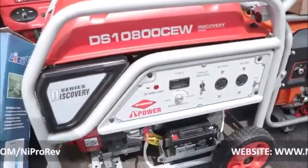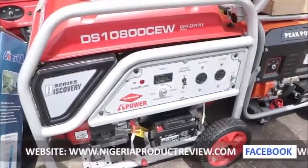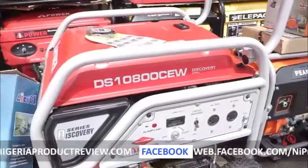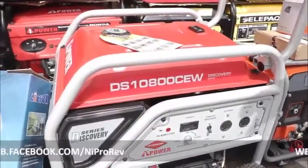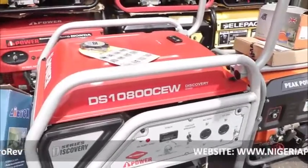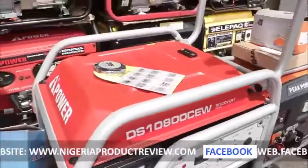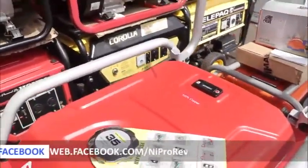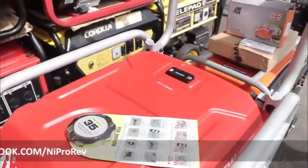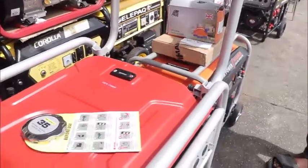If the gen is high, it will show you. You will know. But if it's analog, you won't know. For this one, I will show you. Even somebody who doesn't go to school, you will see where they write 220 digital. You will see 220. But analog will confuse you. You will not even know when the power is too high and when it's too low. With this latest brand, you will know when the power is too high and when it's too low.